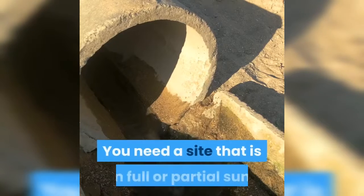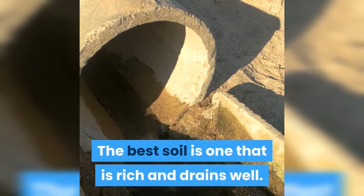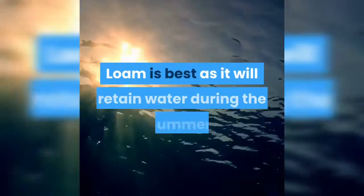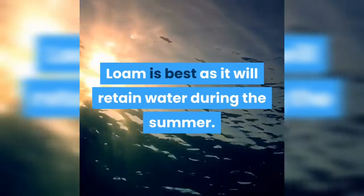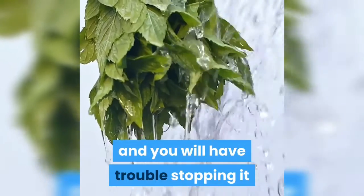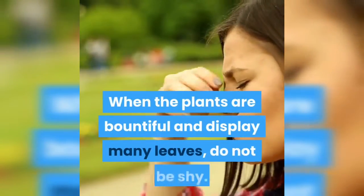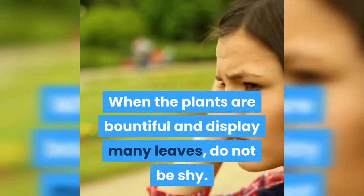You need a site that is in full or partial sun. The best soil is one that is rich and drains well. Loam is best as it will retain water during the summer. Peppermint will quickly take hold under these conditions, and you will have trouble stopping it from invading all corners of your garden. When the plants are bountiful and display many leaves, do not be shy.